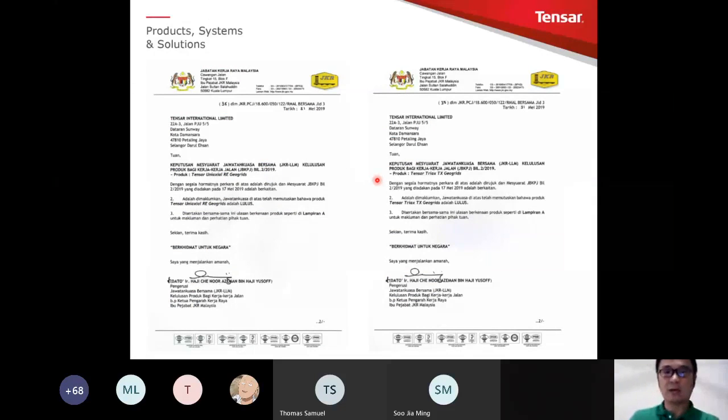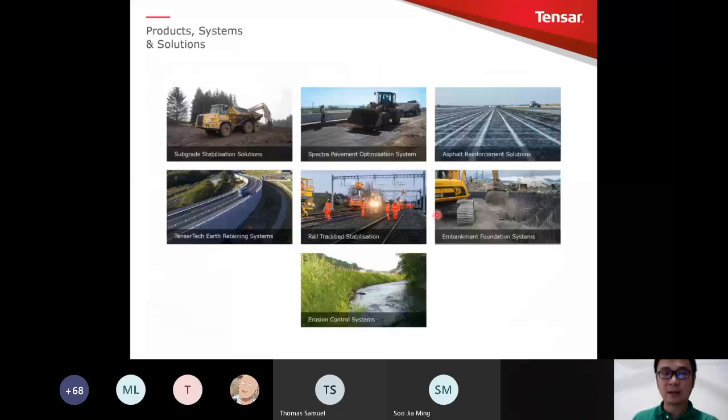Locally, we have obtained local authority approval from JKR for both our RE uniaxial geogrid as well as our TX triaxial geogrid. And these are some of the solutions we can provide to the market, including subgrade stabilization, optimizing the pavement layers, reinforced soil structures like walls and slopes, and then we have products for rail track bed stabilization, including embankment foundation stabilization, as well as some erosion control products.